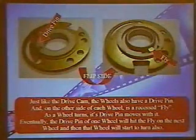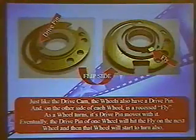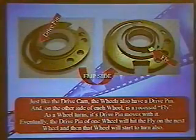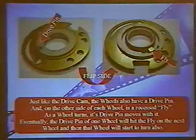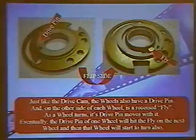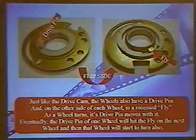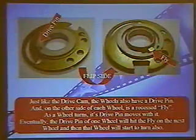Just like on the drive cam, each of the wheels has a drive pin. Okay? That moves along with the wheel as it turns. On the opposite side of the wheel, they have something called a fly, and this is where the drive pin of the other wheel connects into it. So if you kind of imagine, you rotate one wheel around, when the drive pin of one wheel hits the fly on the other one, then both wheels start turning. Okay, they're locked together at that point.